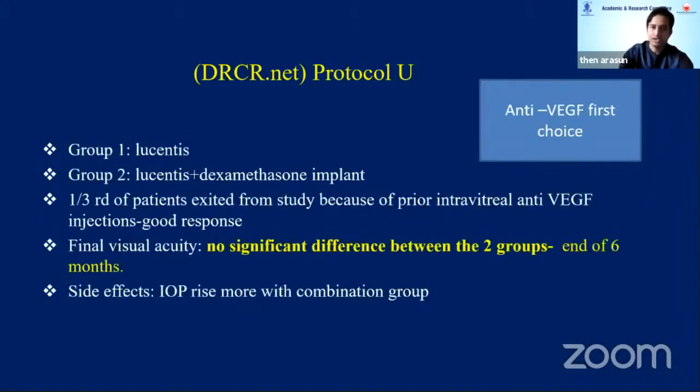The recent Protocol U has two groups. One is anti-VEGF monotherapy and the second is combination therapy of anti-VEGF along with a dexamethasone implant. At the end of 6 months, there is no statistical significance between the two groups in the final visual acuity. But the IOP rise is more with the combination group. So why would you prefer a combination if there is no difference in visual acuity? You should always prefer anti-VEGF as a first choice.